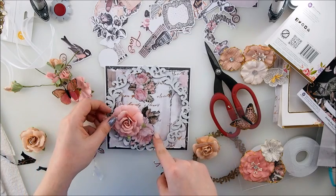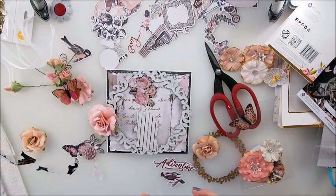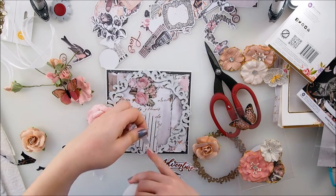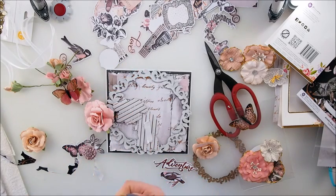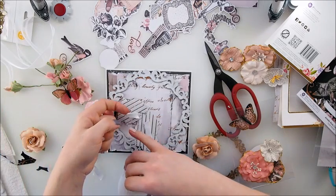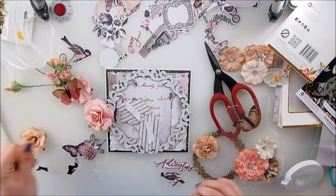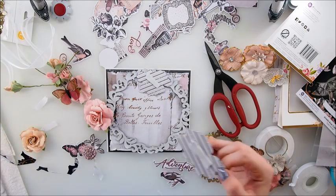And yeah, definitely. Well, let's use 3D foam tape, so it will be 3D more or less, and sticking out a little bit more. Okay.